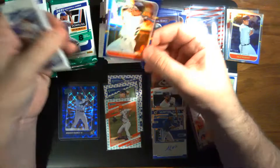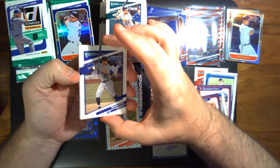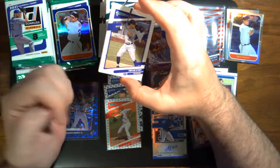Do we want me to set this pack down and we'll revisit it towards the end? Or do we want to go ahead and look at it since it's our third and final hit? Somebody tell me. Hit it or pass?